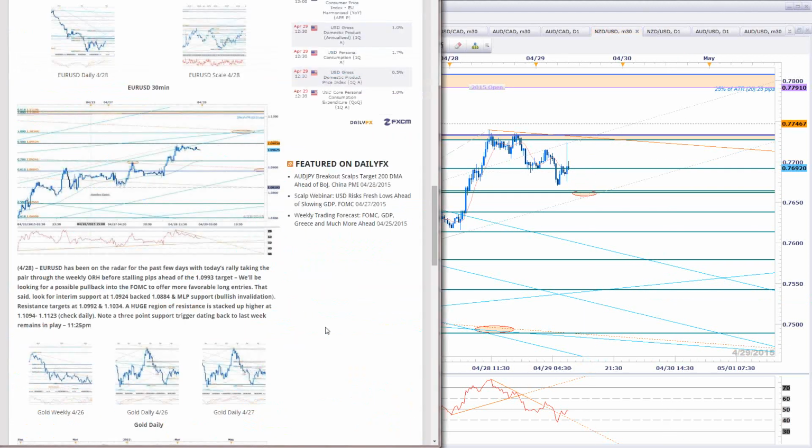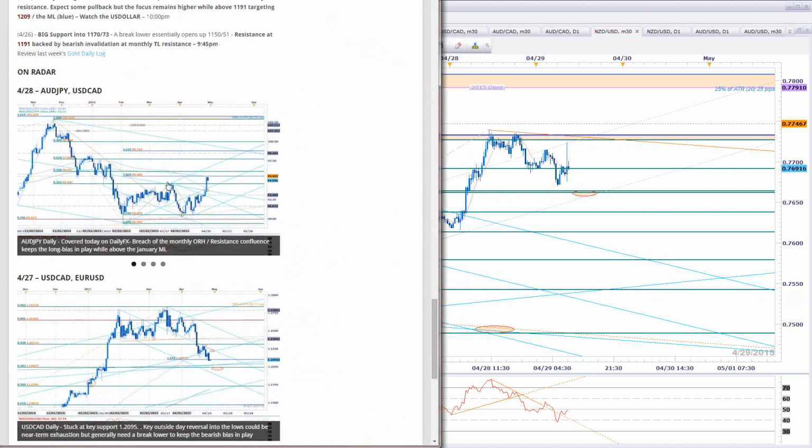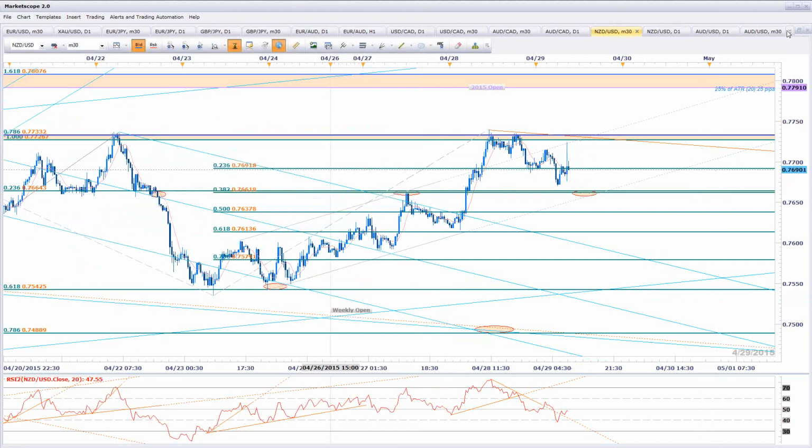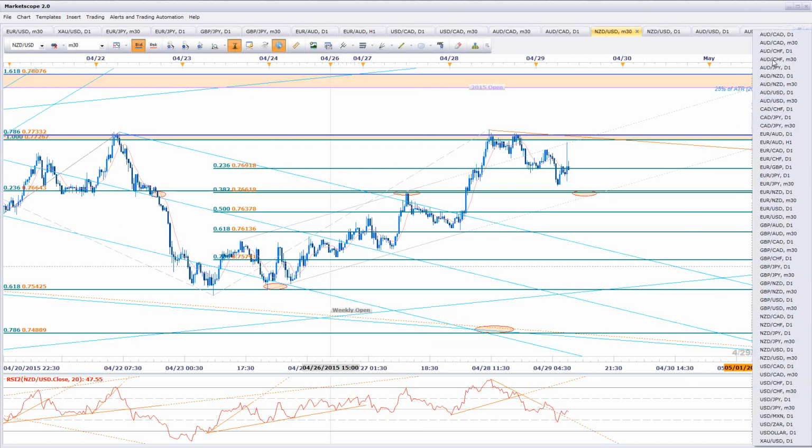All right, moving right along. So we've covered the Kiwi, we've covered the Euro, covered gold. I do want to take a quick minute and talk about Aussie Yen. I highlighted this setup yesterday on Daily FX. We put it on the radar.